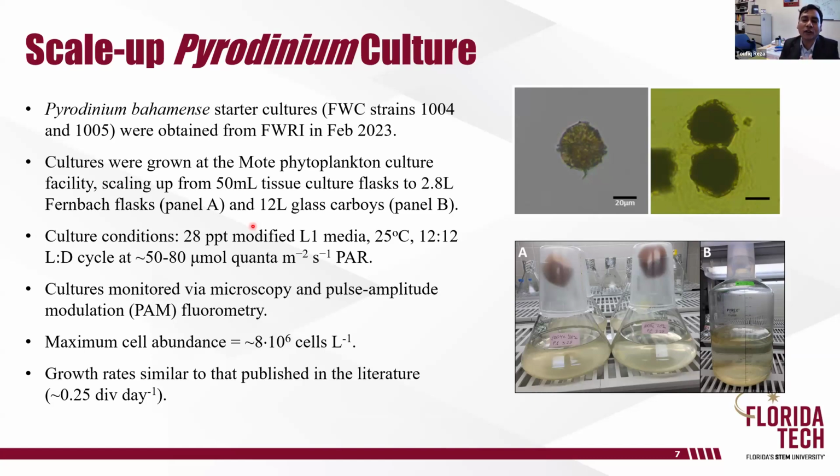And we get that one as well as how to maintain it as well. So the cultures were grown from 50 milliliter to 2.8 liter flasks that you would see over here, to 12 liter glass carboys. There were some struggles initially, but then we figured it out, and now it's growing very well. So now we have a growing media, and the culture conditions are reported over here.